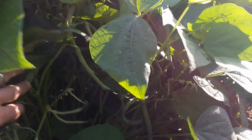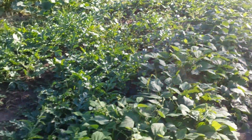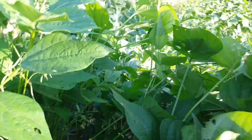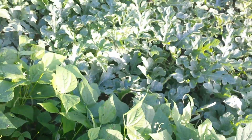So, from the looks of this, we got a little short piece of a row here. We're going to be picking and canning green beans this weekend. It's Tuesday. May do it some this week. Just look under here. Yeah. There's green beans.